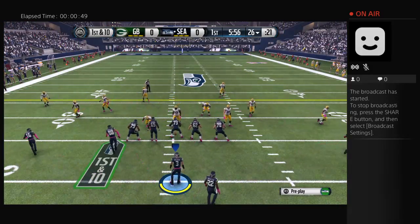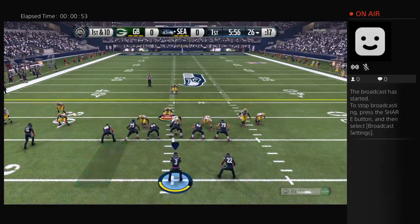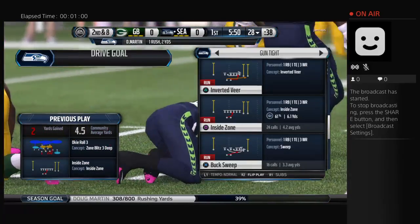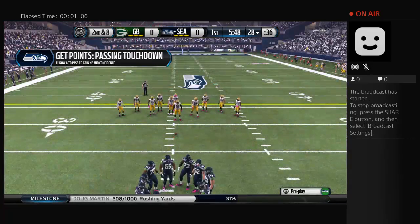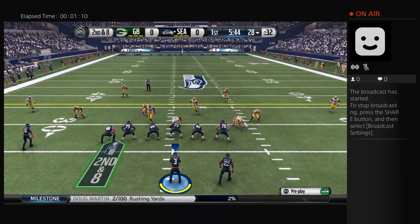Look at that. Everybody at the line of scrimmage. The defense showing a blitz. First down at the 26. Martin takes the hit and is brought down. Here's a look at the Seahawks offensive lineup. One of the strengths of this offense, its ability this year to convert on third down. One of the best in the league.